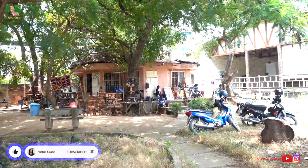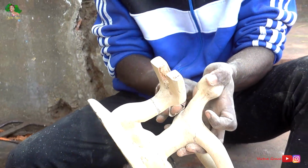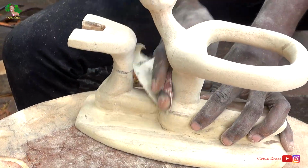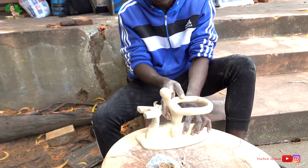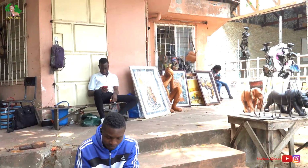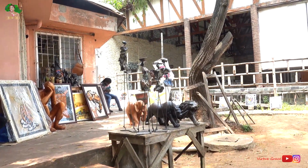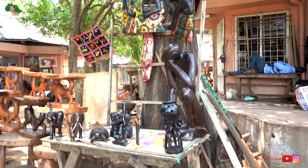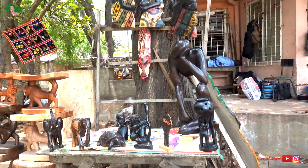Let's start from here. Right here we have one of the artists working on his craft. That's a woodwork. Bon travail. And then we have more of the art craft there. The woodwork and some metal. Okay. These are more of his pieces here.